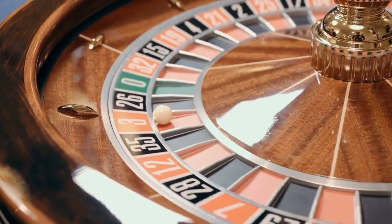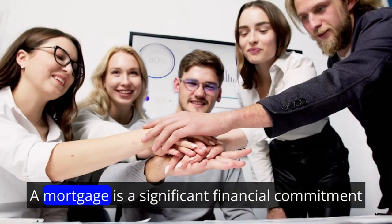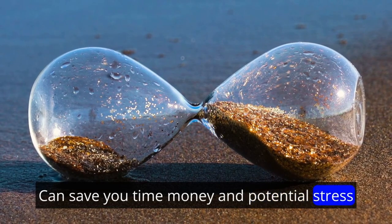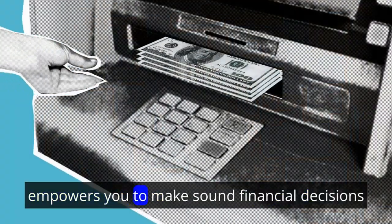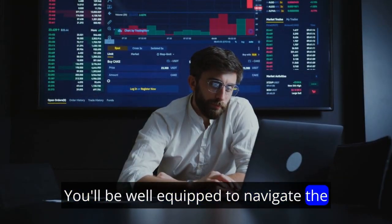While this guide provides a general overview of UK mortgages, it's not a substitute for personalized financial advice. A mortgage is a significant financial commitment, and seeking expert guidance can save you time, money, and potential stress in the long run. Remember, being informed empowers you to make sound financial decisions. By understanding the different mortgage types, rates, and the application process, you'll be well equipped to navigate the UK mortgage market with confidence.